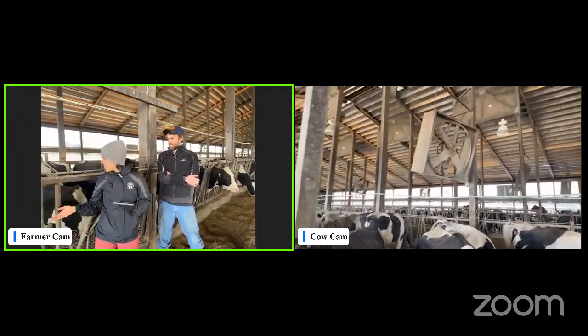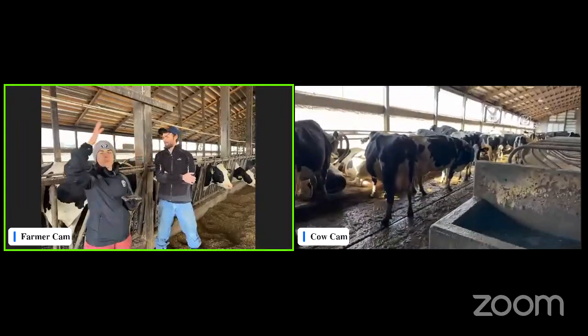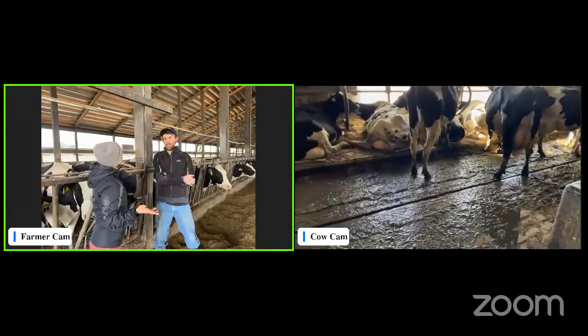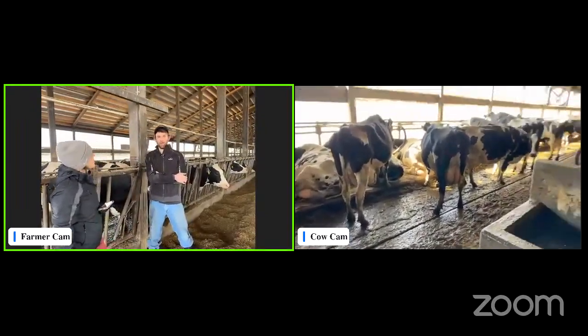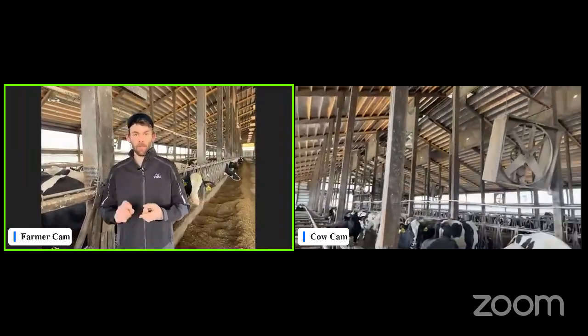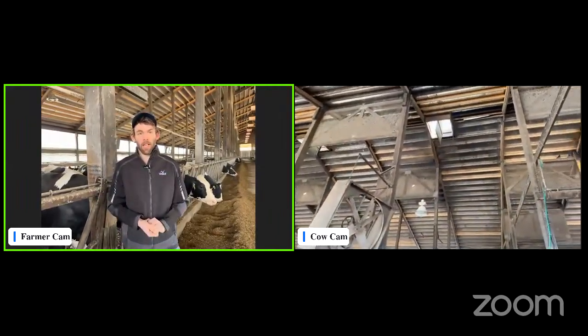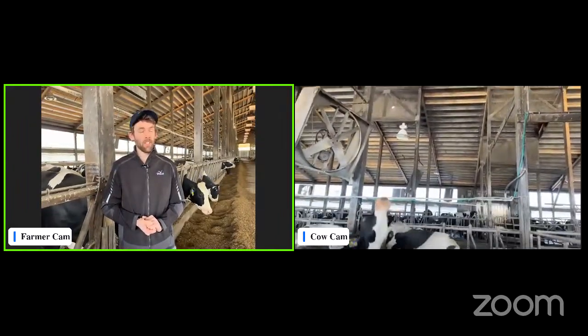But these cows, they seem really comfortable in this barn. So tell us about this barn and why they're inside. So this time of year, it's a little colder. We like to keep our barns warm because our cows don't like it when it's really cold, and they don't like it when it's really warm. So cooler temperatures like March, February, January.